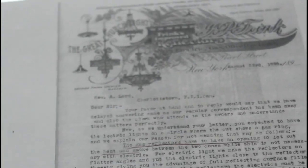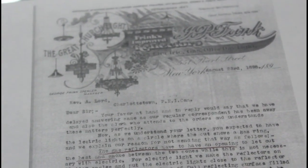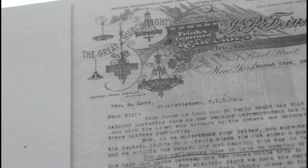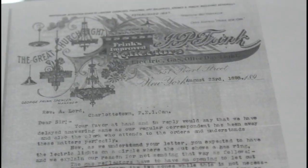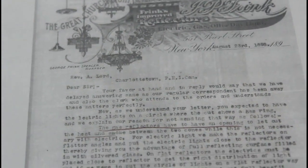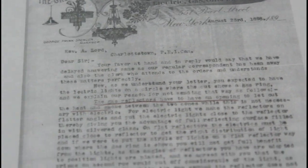Here we come to something interesting, because after the chandelier arrived at the Kirk, it was clear that the person who they're conversing with here is called Reverend A. Lord, and he was unhappy with the product when he received it. And so Frink's wrote back, and there's just a few things I've underlined in these copies that I found interesting.